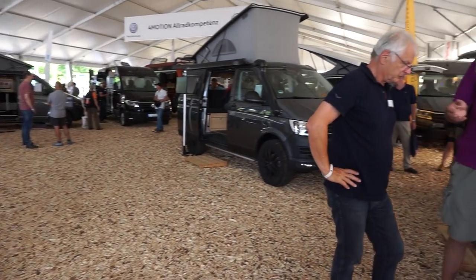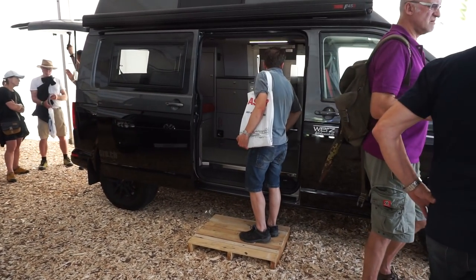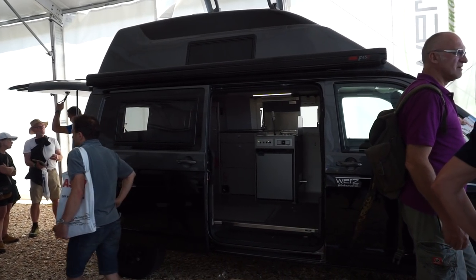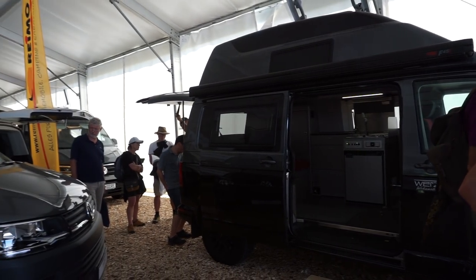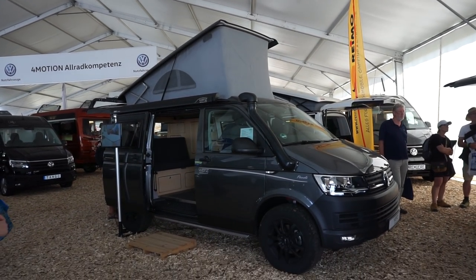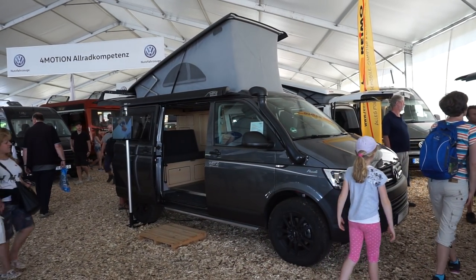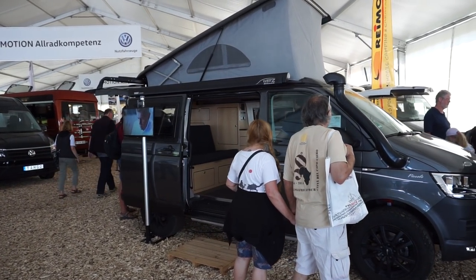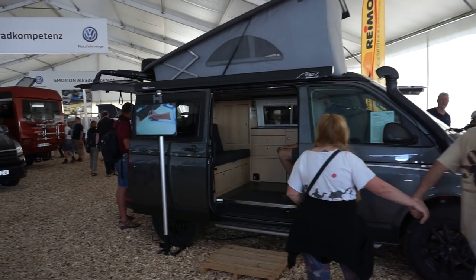So next one is Wirtz, and they have a couple of vans. And this one here, what's nice about it is the very high roof that it's got inside, and you do get a great feeling of space. That's called the Magnum. And this one here is called the Piccolo, and that has a similar amount of space inside, I would say. That's a low vehicle. It's got a snorkel on the outside. It's a low vehicle, but it's got the tent in the roof, whereas that one, the Magnum, has got a hard top.